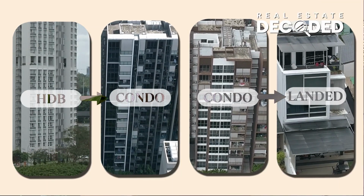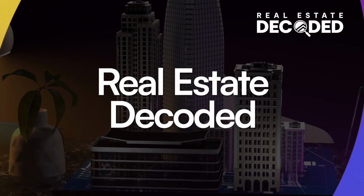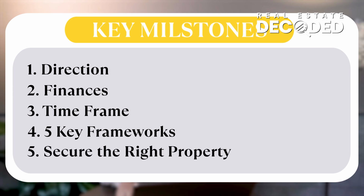So first of all, let's take a step back and let's say today you're really just in the very initial phase. You're still thinking whether or not you want to make that move and you're not sure how you're going to make that move, right? So in PLB, PropertyLimBrothers, we have 5 key milestones in terms of your journey. When you're planning to upgrade from your property, it might be an HDB to a condo. It can also be from a private to another private, to switch out your portfolio as well. The first step will be your direction, the second one in terms of your finance, third one in terms of your time frame, as well as the 5 key frameworks. And of course, once we have the segment down and chosen the right project to enter, and of course the right unit, the right facing and the right pricing, then we can proceed to secure your property upgrading plans.